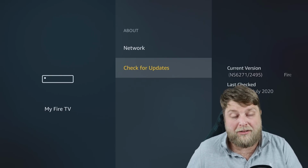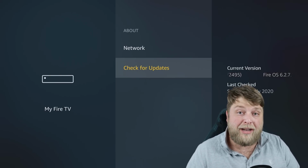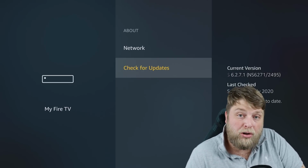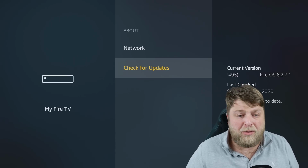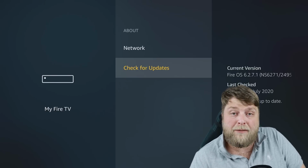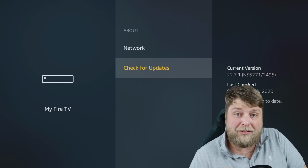Mine has always updated automatically, but the last one didn't. So you can check for updates, or it will say install update. Now, if you do find that your Fire Stick isn't working as it should, or it's getting a bit buggy, make sure you do go and check for an update, because this can make a massive difference.